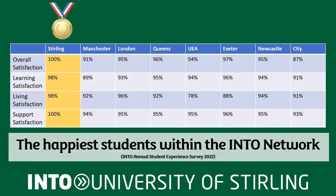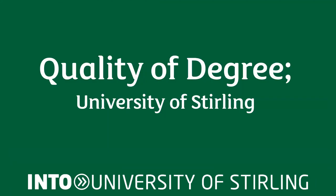And this kind of just gives a benchmark as to where we are compared with some of our other colleagues within the INTO University or INTO Stirling network or INTO network. I'm losing the thread now, so I'm going to pass back to Craig to talk a little bit about the quality of the degrees that students will pursue with us here at Stirling.